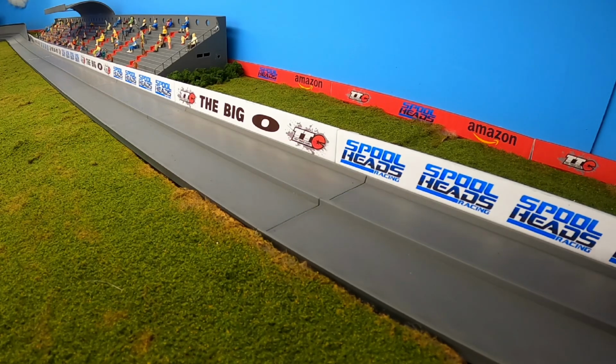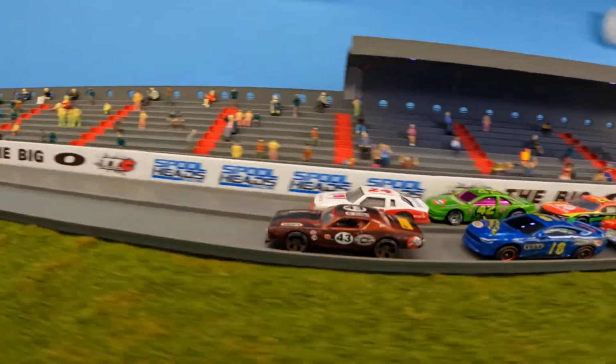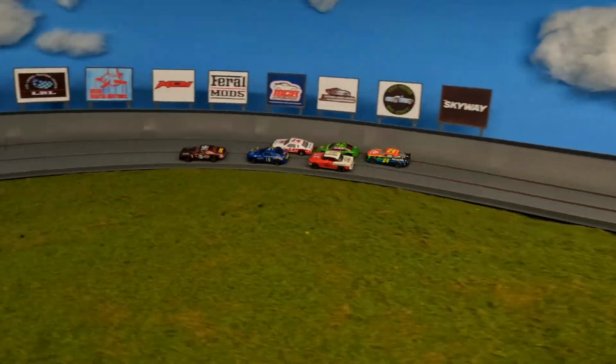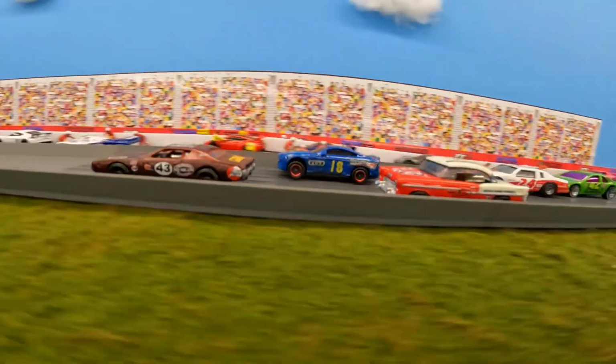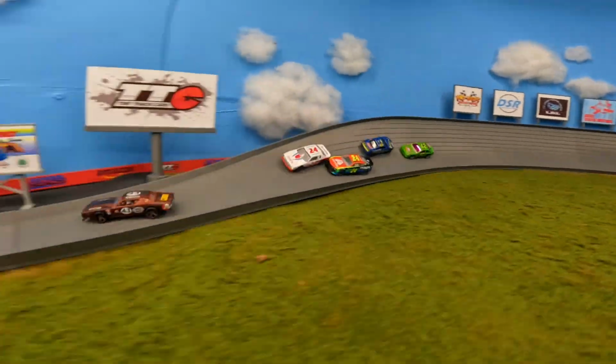Here we go. Thanks so much for that introduction, Patrick. It's race number 1 of Group 6. We are out of there. It's Dr. Dodge in the pole position, followed by Boondocks right on his tail. Into turn 1 they go. Boondocks takes the outside. End Count takes the inside and passes Dr. Dodge and moves into first place.